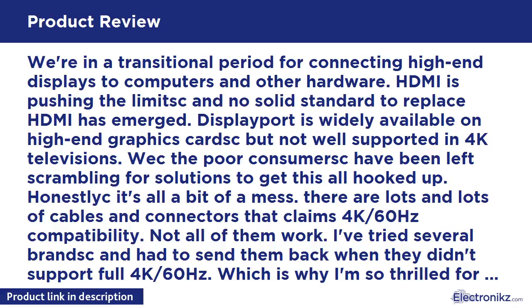Inexpensive, works flawlessly with my GTX 1080 Ti and 4K Sony TVs and integrates with DP/HDMI 2.0 dongles just fine. Thanks.